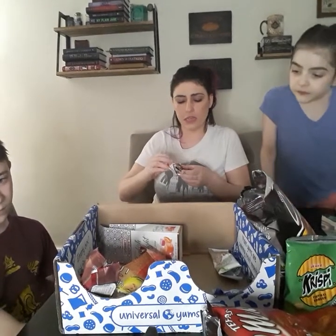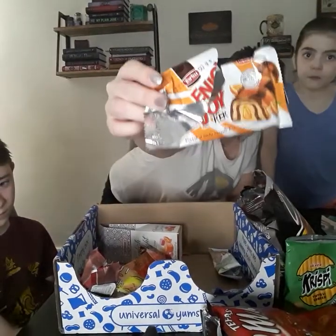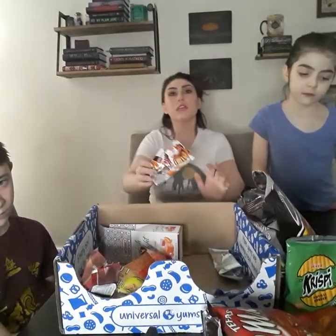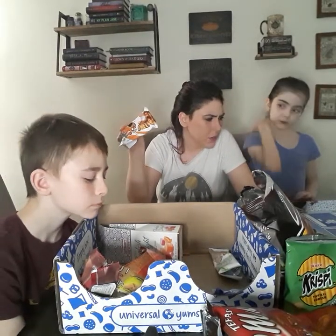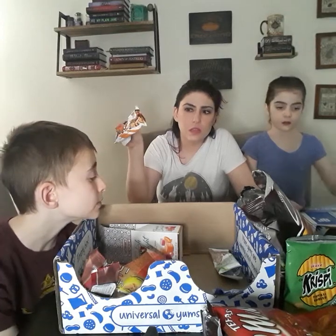And this little thing is called an Enjoy cake. It's a vanilla and chocolate swirled sponge cake with an orange jelly filling. And I thought, wow, that does not sound good. And I was right, at least as far as my opinion goes. I didn't think it tasted very good. But you guys actually liked it, didn't you? Yeah, it tasted good. It tastes fun. They both liked it.